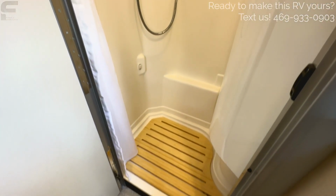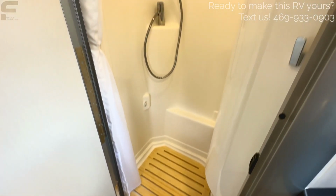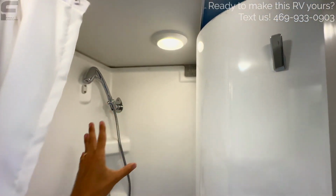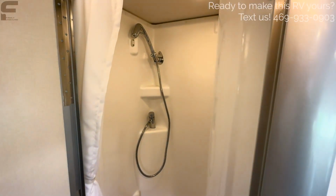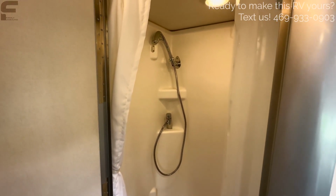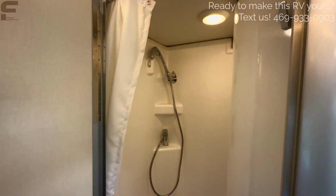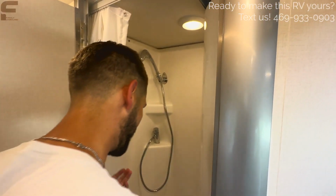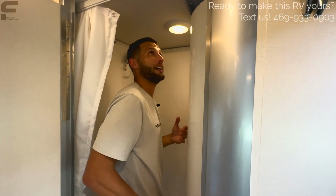But look at this shower that separates everything else off, so you don't have to worry about other parts getting wet. You do have a curtain here that will go across this rail there to give you more seclusion if needed. And my favorite part, the ceiling height in here is perfect. So I'm going to hand the phone off and step in here. Keep in mind, I am about 6'1" without my shoes on right now. We did take our shoes off in here.